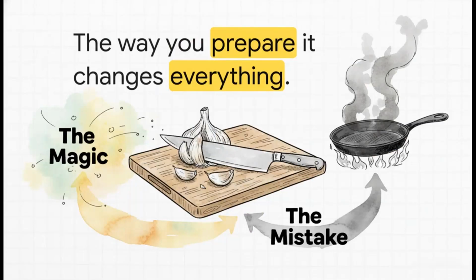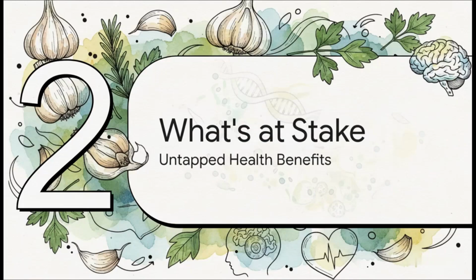And look, the reason why is actually super simple, but it's not obvious at all. It all boils down to the prep. It's what happens in those few minutes before the garlic even thinks about hitting a hot pan. That's the moment. That's where the magic happens, or where the mistake is made. Now, before I pull back the curtain and show you the secret, we really need to understand what's at stake here. Like, what are we actually missing out on? Because trust me, this isn't some small, trivial health tip. This is a huge deal for your overall health.